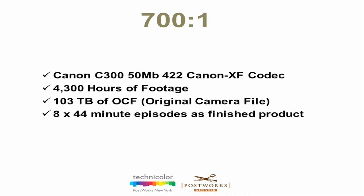How, in God's name, did they get there? How do you acquire 4,300 hours of footage? Well, it's actually not that hard. If you have six Canon C300 cameras shooting 8 to 10 hours a day, 6 days a week, for 12 weeks, excluding interviews, and the requisite GoPro or 5D or 7D pickups that they did later in the season, you'll reach about 4,300 hours of footage.